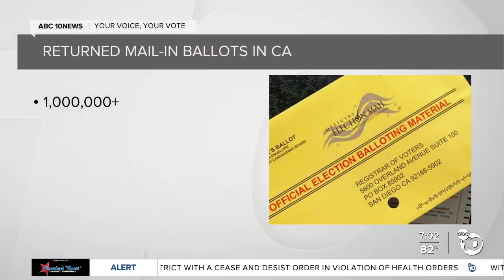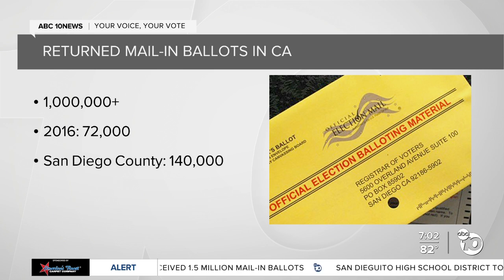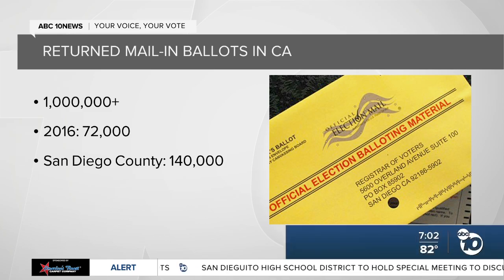A spokesperson for the U.S. Postal Inspection Service said they're unable to comment at this time. And early voting is off the charts here in California. Every Californian was sent a mail-in ballot, and more than 1 million have already returned them, the most ever at this point in any California election. At this point, 4 years ago, just 72,000 ballots had been returned. So far, about 140,000 voters in San Diego County alone have sent back their ballots.